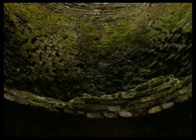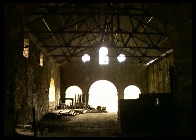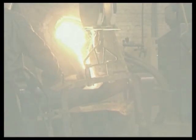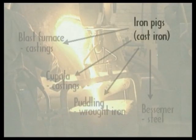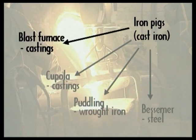Any shape could be formed in the sand floor of the casting shed and be filled with molten iron direct from the furnace, enabling very large castings to be produced. So the simplest way of using pig iron was by casting straight from the blast furnace.